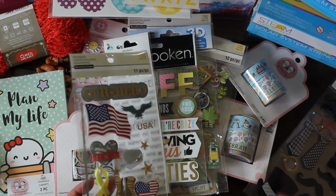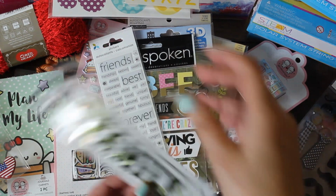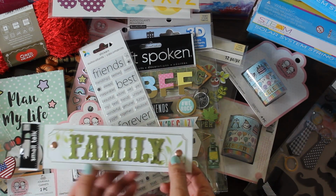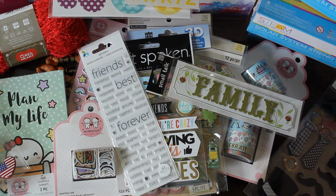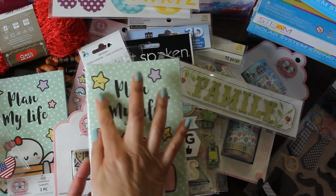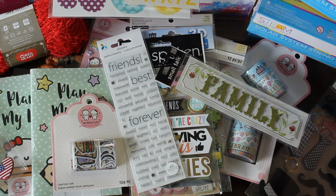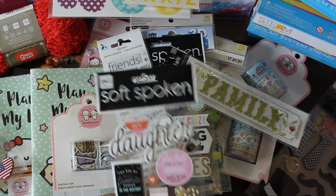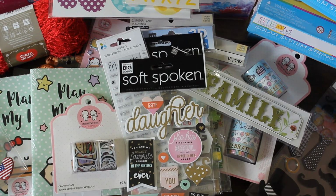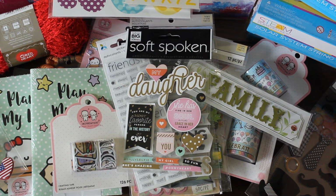We have more of our local heroes for the military, so I'll be sharing that with some friends. We have, love this one, family, and I love that vintage feel with these faux brads on it. And oh my goodness, how adorable! Two more Plan My Life. So we have this other set, so I'll be sharing that with some of my friends. Let's see here, my daughter is definitely going to use this. I have two wonderful daughters I'm super thankful for, and this will be great for scrapbook layouts.